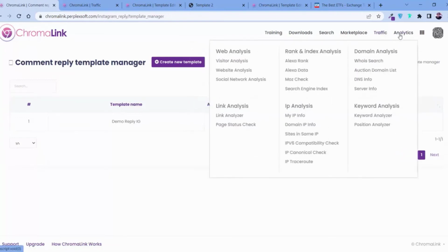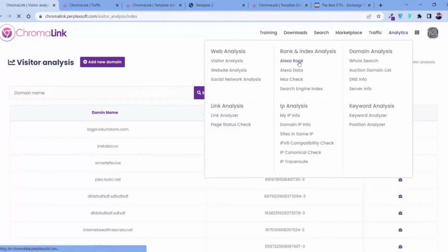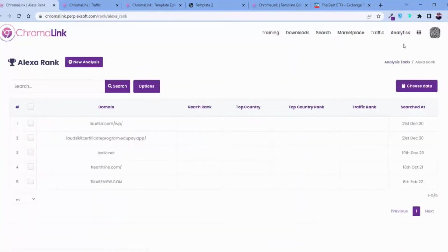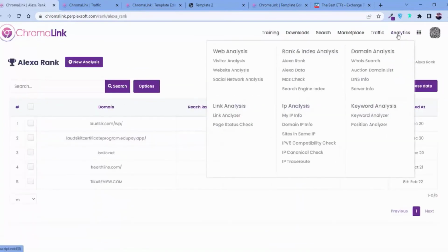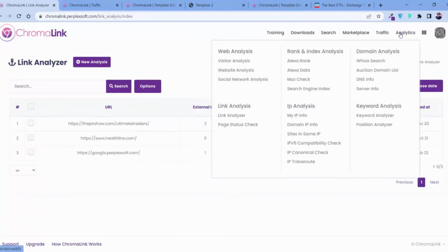Okay, now there is the analytics part, where we can have the web analysis, where we can analyze the visitor count, and search out the Alexa rank. You can search out the Alexa index for each and every website. And then there is the link analyzer, which will help you analyze any link you are working with.